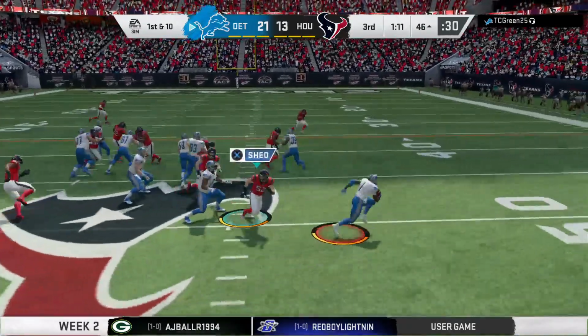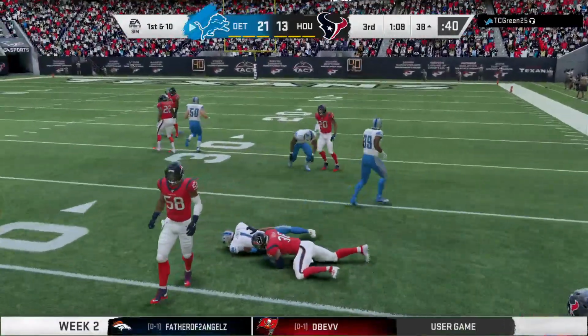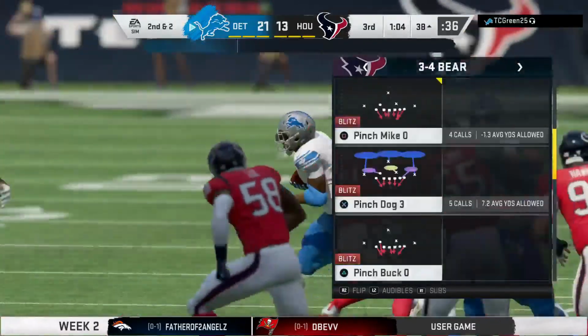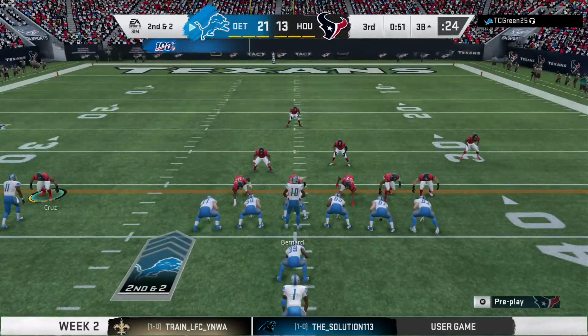They'll run on first down. It's Jones. This will be stopped about 2 yards shy of the marker. 8-yard gain, 2nd and 2. An opportunity to get a drive started here at the end of the third quarter.